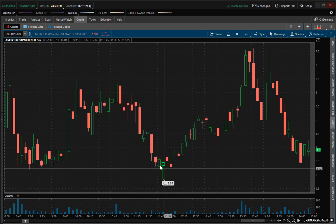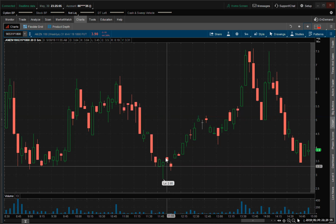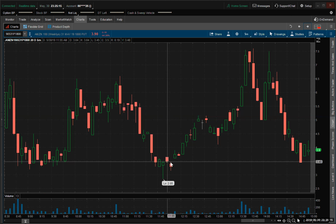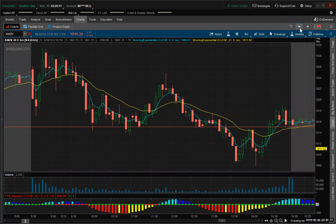Same with this. I had a nice hammer here. Had I been looking at this option and seeing the hammer, that would have been a great place to get in after seeing that. And it gave you a great entry too. You didn't have to get in at 350 by 250. You could have waited for a bit of a pullback, maybe 325 as your entry, something like that. But this was right into the noon hour, and that was that hammer. This was the same kind of rollover with the apex that we had.